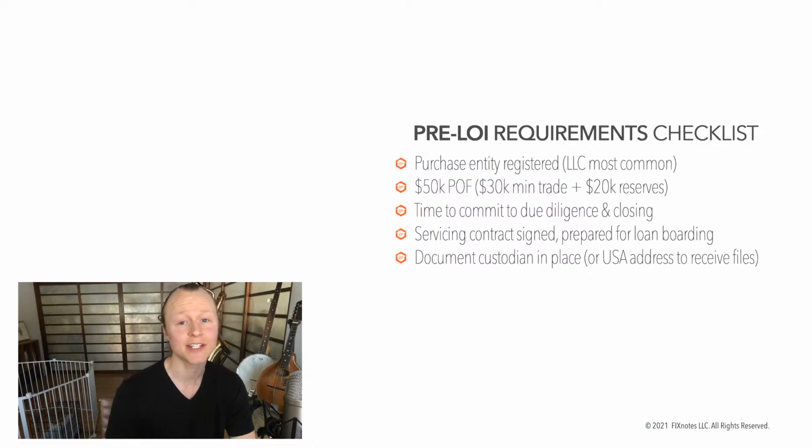You also need to have the time to commit to due diligence and closing. You never want to submit a letter of intent to a loan seller if you're not fully prepared to back that up if your offer is accepted. You need the time available to complete your due diligence and then get back to the seller with your final verdict on the loan, whether or not you're going to be buying it or whether your research uncovered something that makes that loan not viable for your investment.